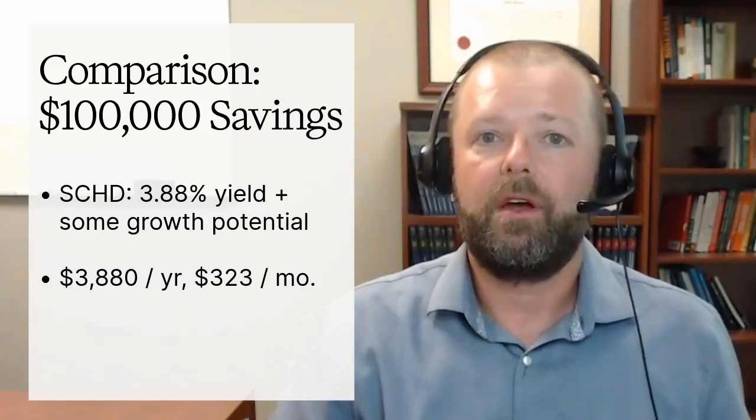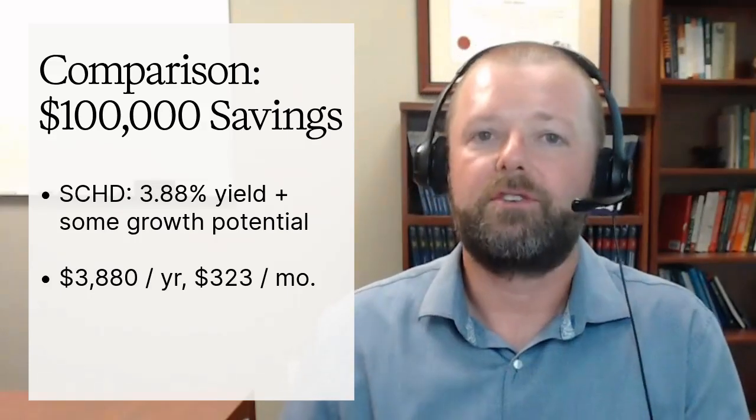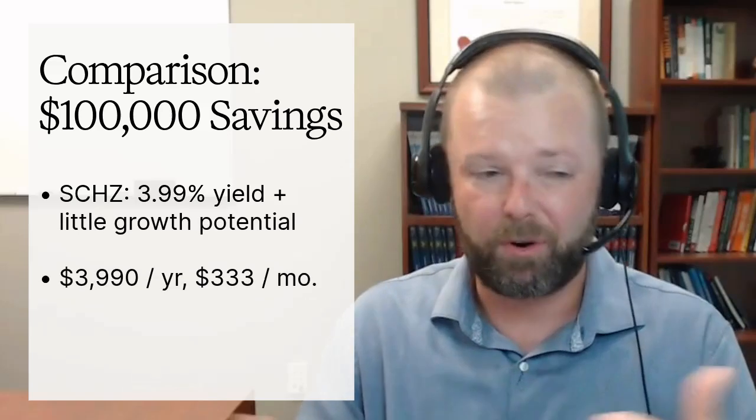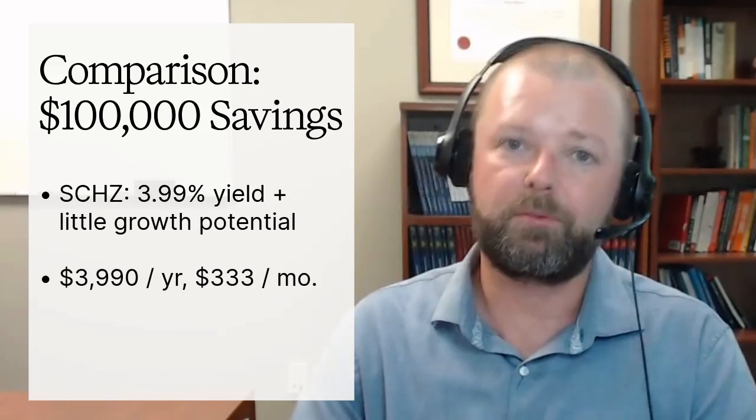Now, if that's too risky for you, you could also purchase some bonds, right? So you take $100,000, you buy a fund that tracks the U.S. aggregate bond index. The yield is about 4%. That's about $4,000 a year, or about 333 bucks per month.